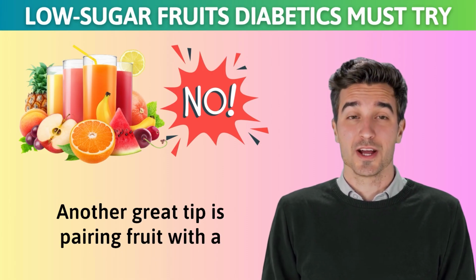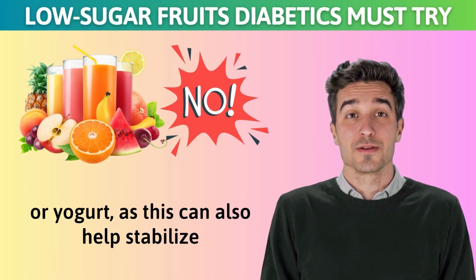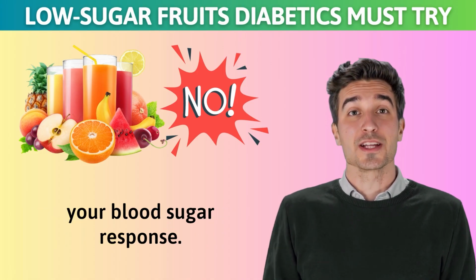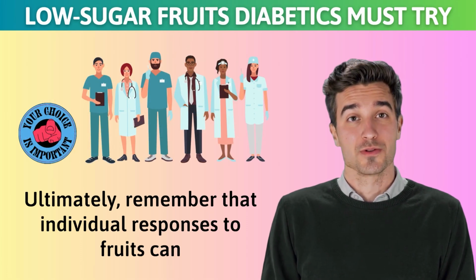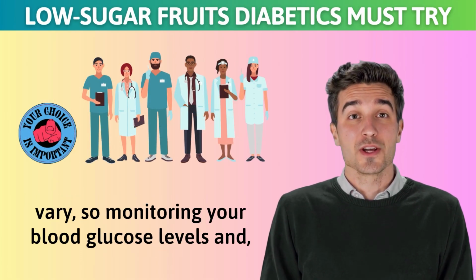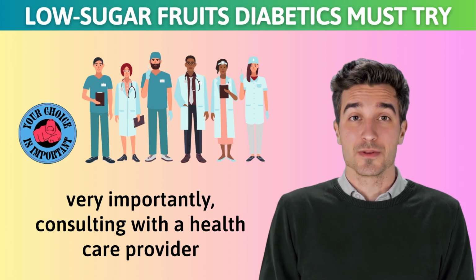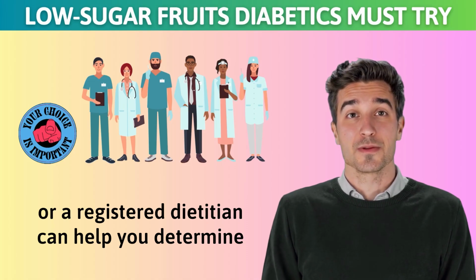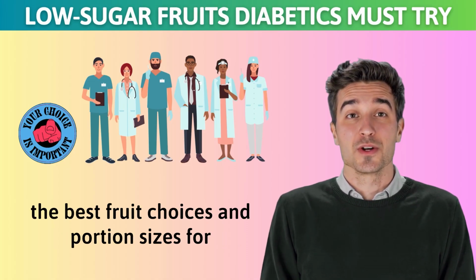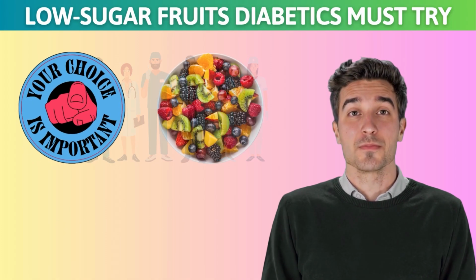Another great tip is pairing fruit with a source of protein or healthy fat, like nuts or yogurt, as this can also help stabilize your blood sugar response. Ultimately, remember that individual responses to fruits can vary. So, monitoring your blood glucose levels, and very importantly, consulting with a healthcare provider or a registered dietitian can help you determine the best fruit choices and portion sizes for your specific needs.